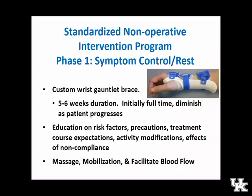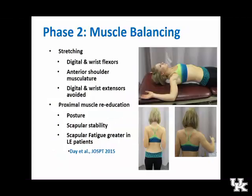We had patients presenting with lateral epicondyle pain. This is a retrospective review. We put them in a wrist splint. They typically wore that for about 5 to 6 weeks. We educated them on risk factors. We did blood flow facilitation, massage, mobilization, anything we could, ultrasound to facilitate blood flow.